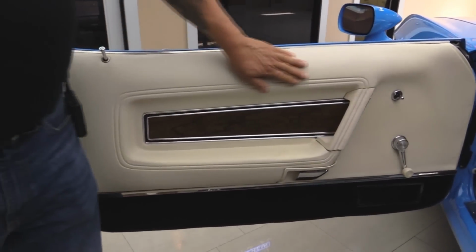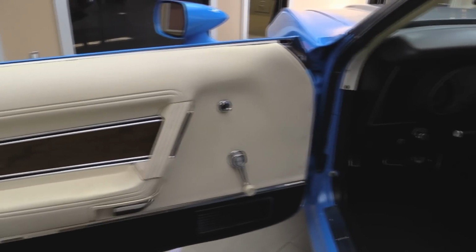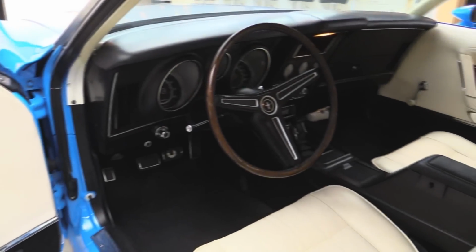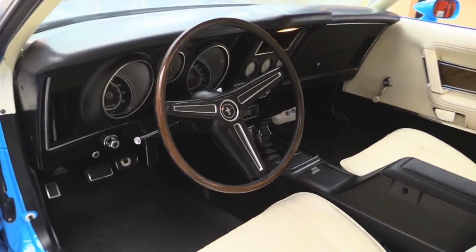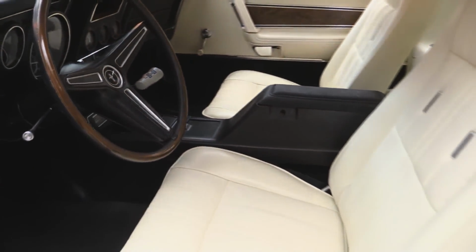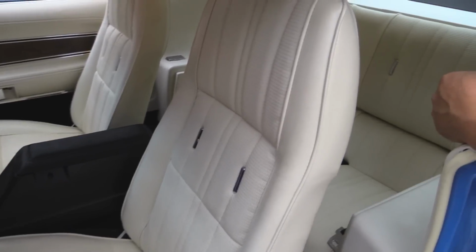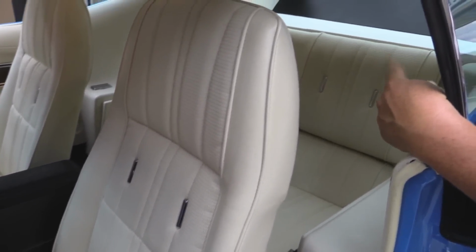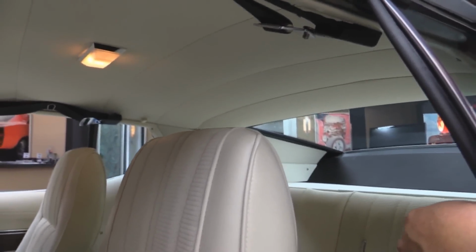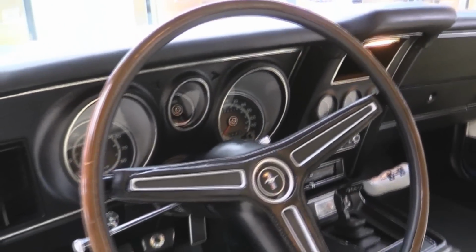Now let's check out the interior. Look at that door panel. That baby looks original to the car and she is phenomenal. The carpeting looks great. That rim blow horn looks great. The steering wheel's in great shape. The center console's in beautiful shape. Of course, we got the Hurst shifter there. We got seat belts in the front and the rear. All the white, all the trim there around the back window looks good. Headliner looks good. Dome lights working. We got the shoulder belts there. Sun visors look good. Dash pad itself is beautiful. And take a look at the gauges.